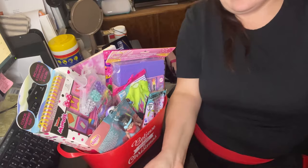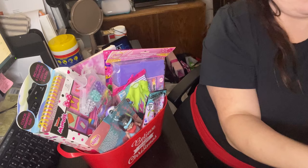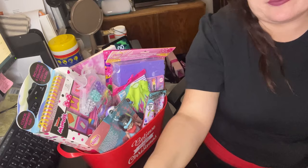So these are also Dollar Tree, and I'm going to do the clear one. Oh, maybe there is only one. Oh, I thought there was two in here. I guess I was wrong. There's only one for $1.25. I have another one. I'll just have to go get it.